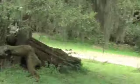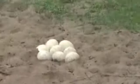Here's some ostrich eggs on our left. About 3 pounds. There's the addax again. The brown antelope in the back is a bontebok. Look at the ostrich eggs.